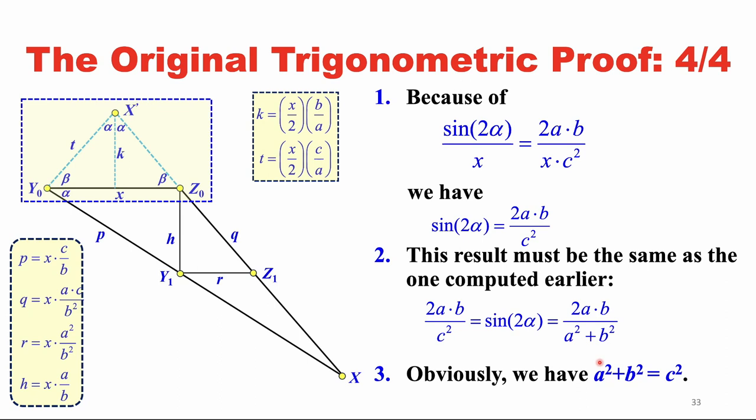We also assumed alpha and beta are not equal. If alpha and beta are equal, x would be at infinity. That is, x, x prime is parallel to x, y0. There's no problem because the special case is very easy to handle. In this way, we present you the original Jackson and Johnson's proof.